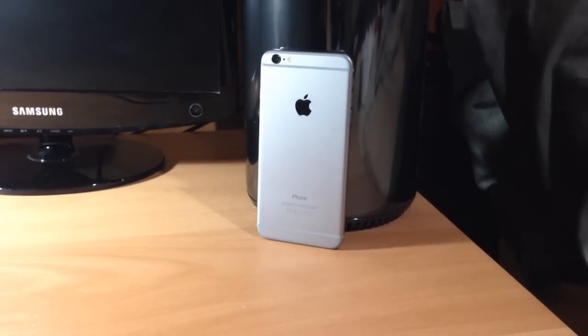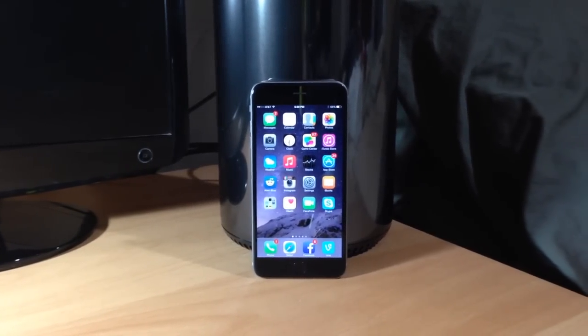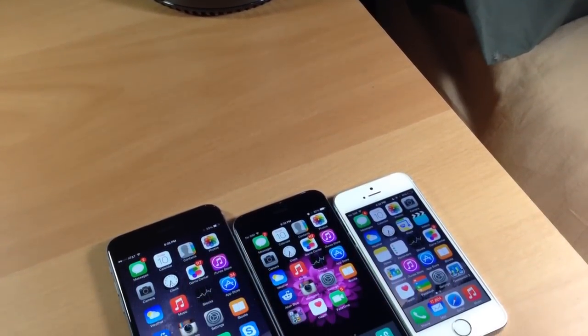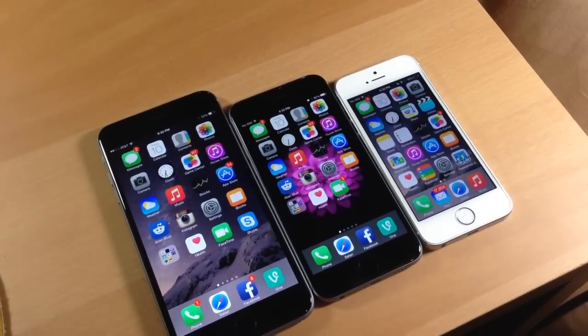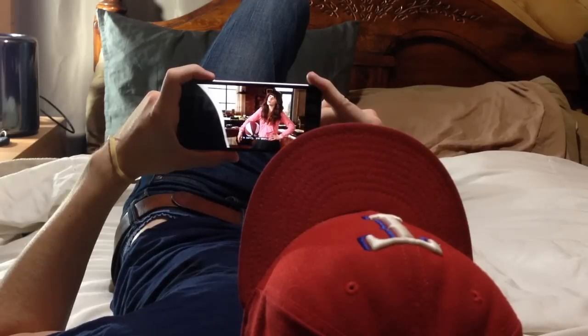The iPhone 6 Plus is running an A8 chip clocked at 1.4 GHz with 1 GB of RAM and a massive 2915 mAh battery. The first thing you'll notice if you're upgrading from the iPhone 5S is the display. The iPhone 6 Plus has a 5.5-inch display with a 1920 by 1080 resolution and 401 pixels per inch. This actually makes it more pixel dense than the iPhone 6, which is only 326 pixels per inch.